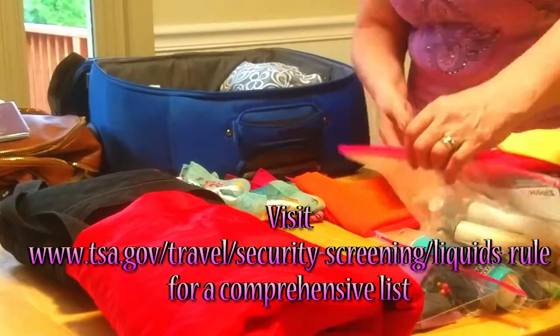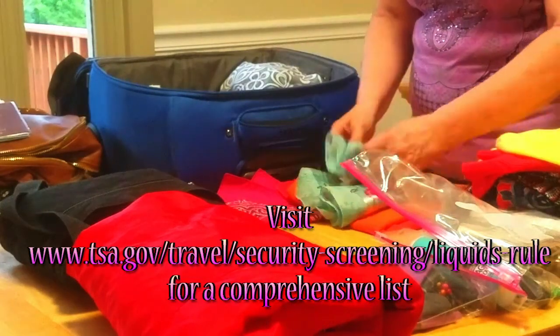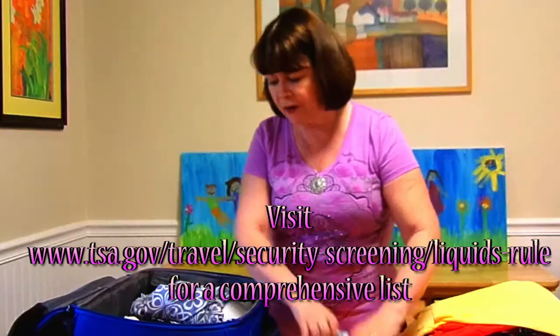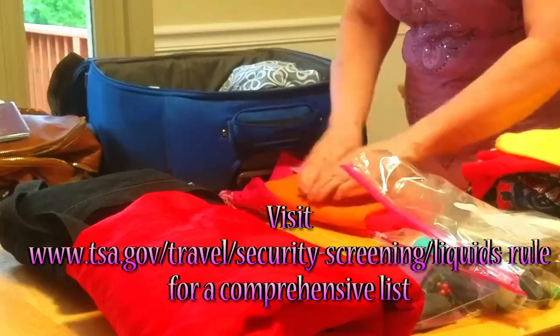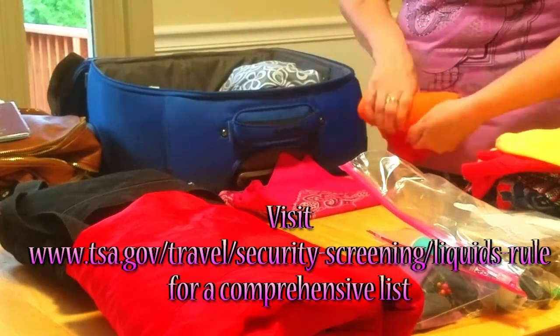Don't pack aerosols, because they'll cause problems, maybe explode once you're in the air, and they'll take them from you in the airport. Don't carry any water with you going through security. They'll take it off you. They want you to have just as little 3-ounce containers of all the liquids that you need.